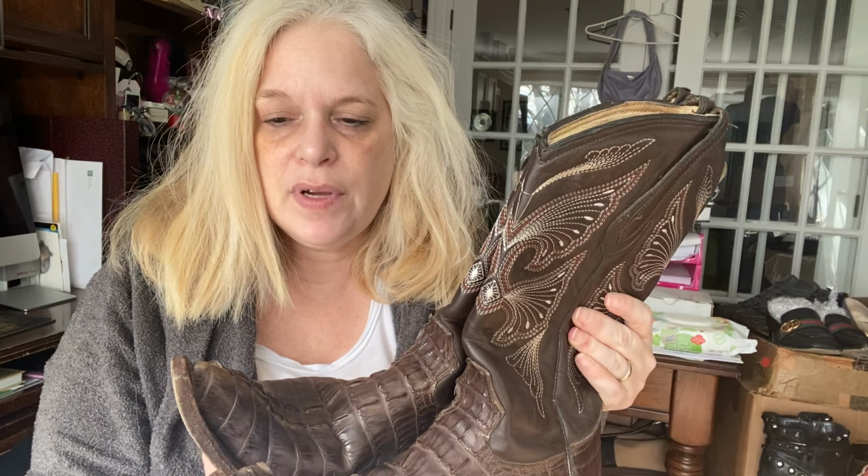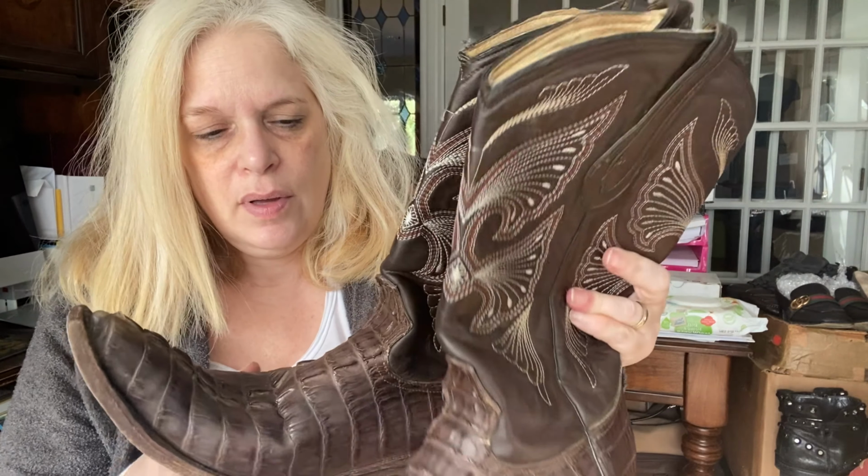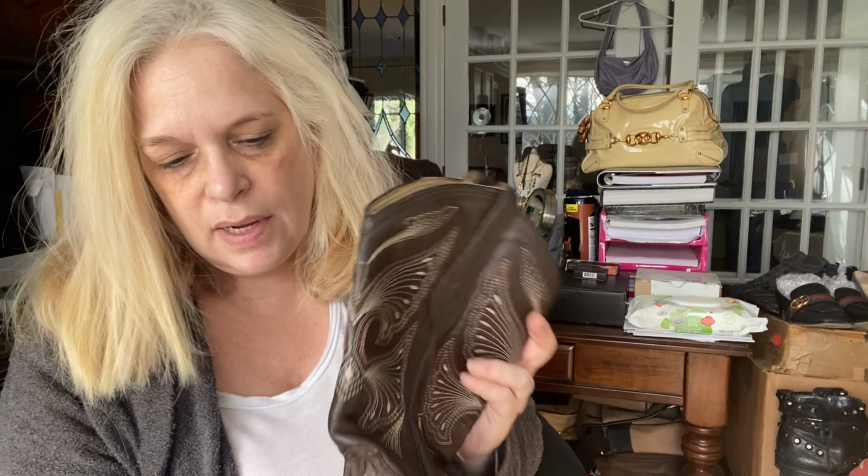Okay, so there's a few reasons about these boots that were an issue. It wasn't the brand. I think they're real leather. They smell like real leather. They're cute. But they're really old and they're cracking and falling apart. So the front's falling off them and they can't be fixed. They're really dry. And then I'll show you the next issue. And they're cracking all over, not just the front. I don't know if you could see that.